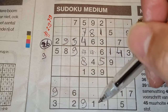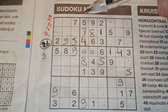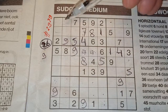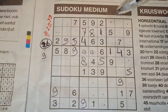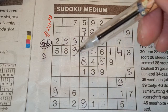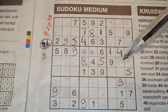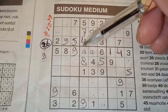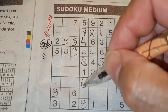7. 1 and 8. 3. All right. 6 in this column, 6 in the middle column. So in the column next, the only two places for the 6 should be here or there. We see there 6, no 6 there, 6 should be there.